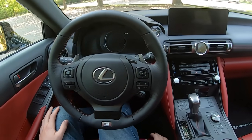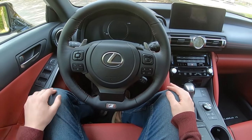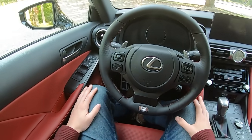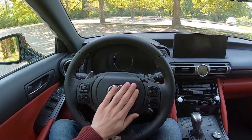You don't really notice it if you put your foot forward first, kind of to the brake pedal and then over to the gas. But as you can maybe see, both of my knees are touching on the sides, just a little bit cramped up here. If you were a taller driver, you really might have trouble getting comfortable up here in the IS.